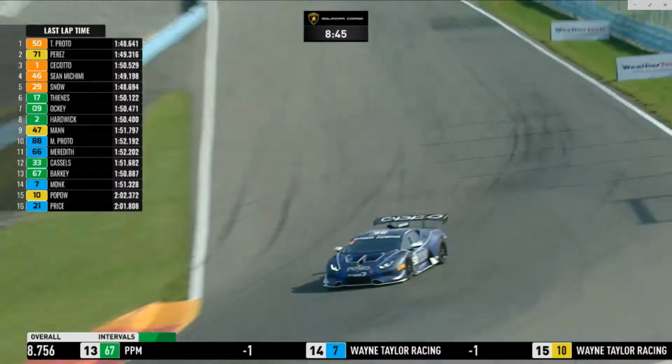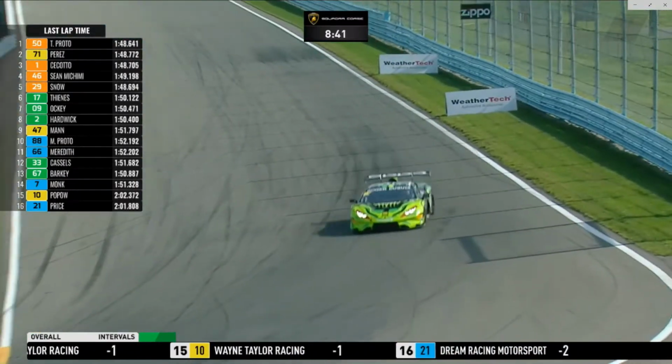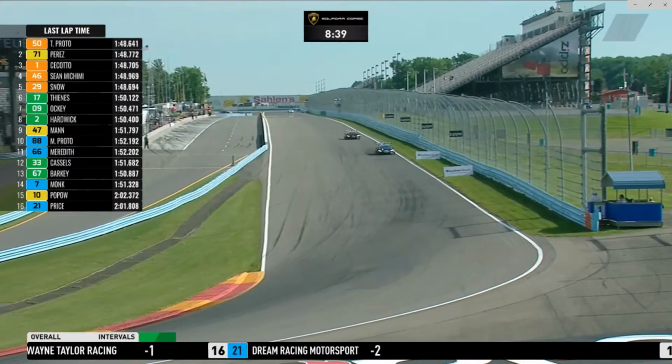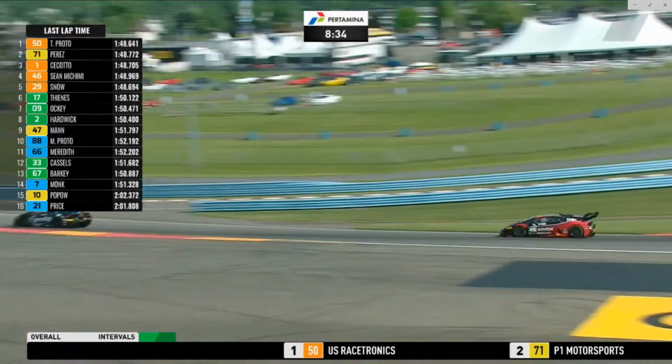8.8 seconds when they came into the pit lane. That was the gap, and he turned that round into a 3.5 second lead as they went out. And now it's 4.8 seconds. Perez in second place.